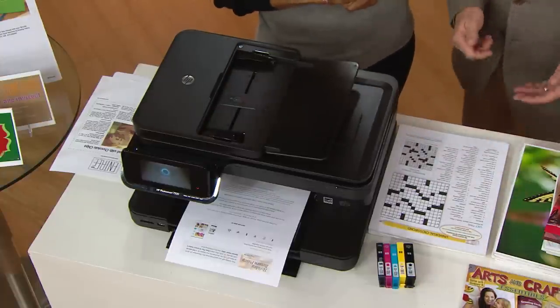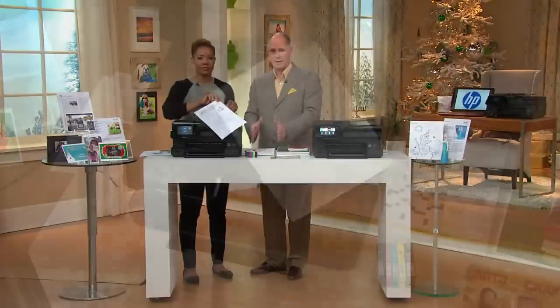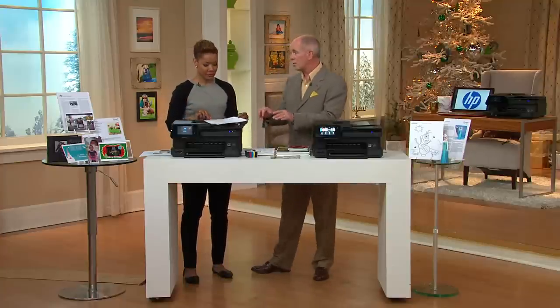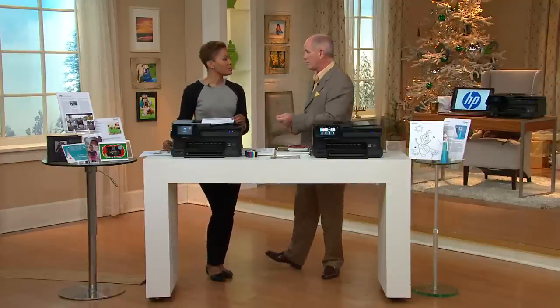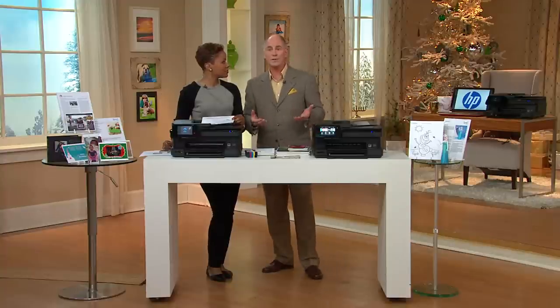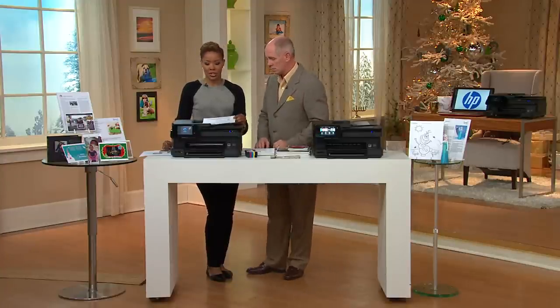Have you noticed that here in the office, not every desk has a printer on it? We have printer areas. As everybody's working, they just send it off to the printer, and then everybody runs over and gets what they need off the printer. It's kind of like having a big office in your home office. It really is, and it's just a great thing to have.